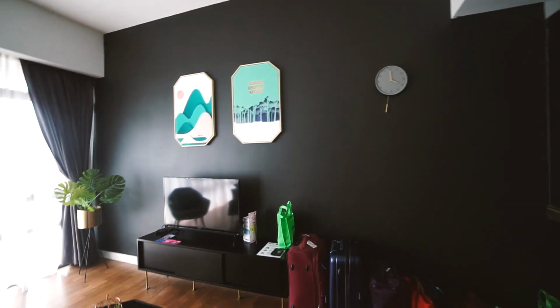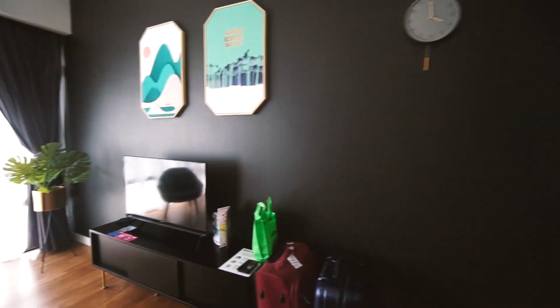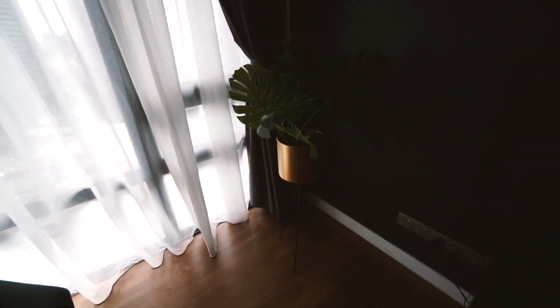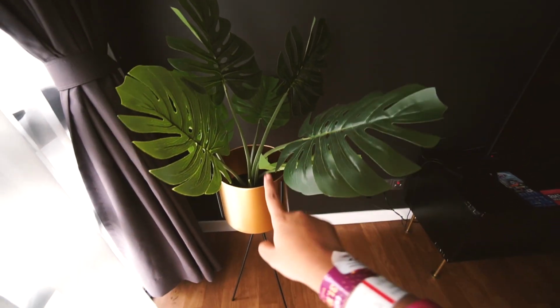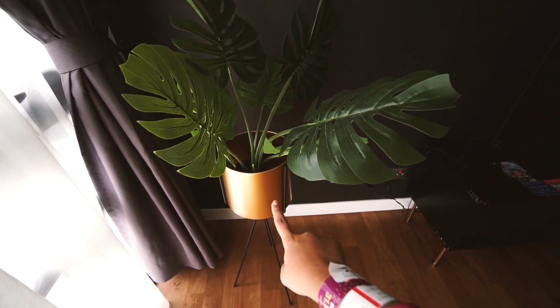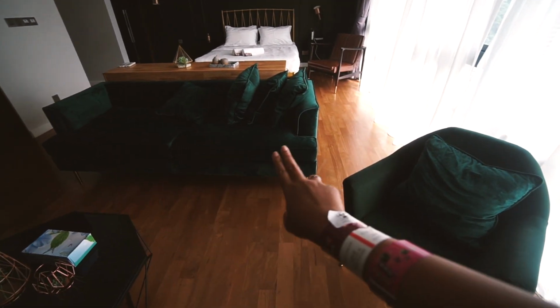This place has the television. There are those nice frames as well as that very chic concrete clock with the pendulum. The television also gets quite a lot of channels, but I don't think I'll be watching that much of it. There is a monstera plant here on a raised brass planter. In the living area, there's this beautiful green velvet sofa and a matching chair.